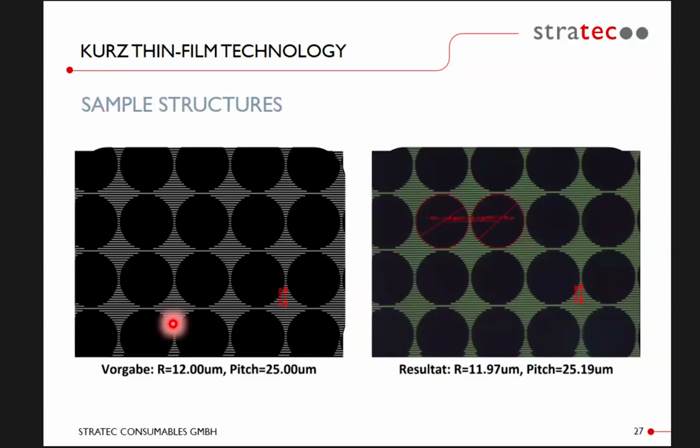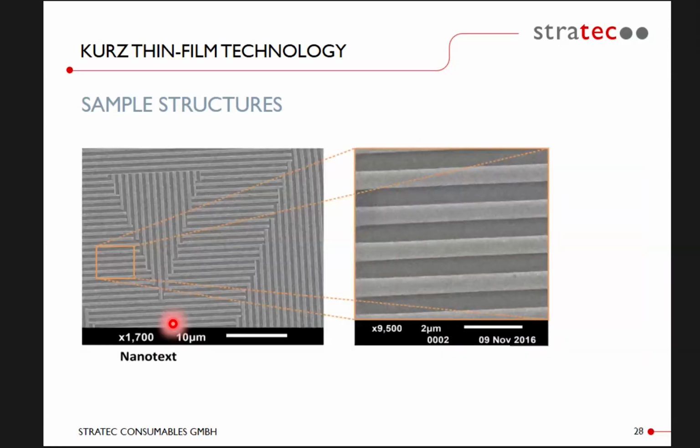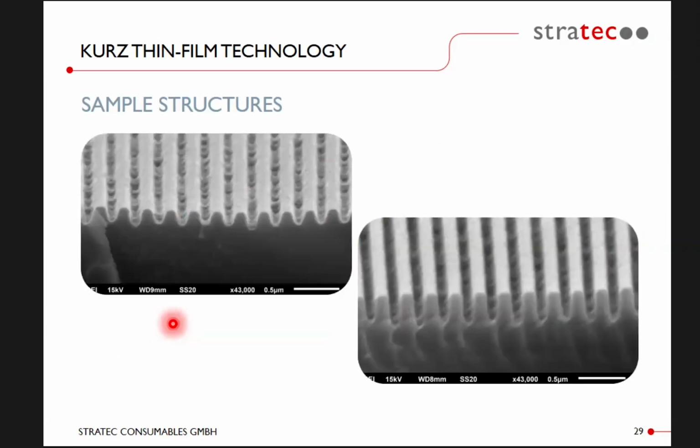Some examples of diffractive structures you would use for banknote security elements. These really are nanostructures, or like those here, some SEM pictures of them. Of course, this is all for diffractive, you know, you want to see them. That's the purpose of those structures.